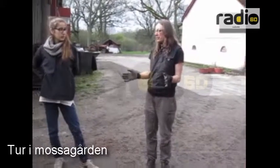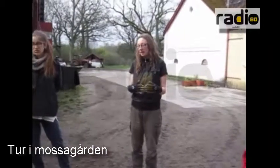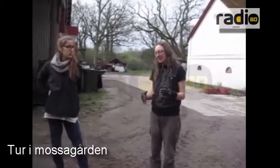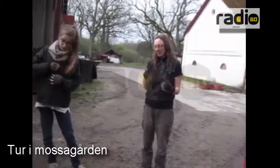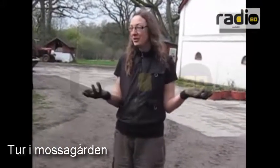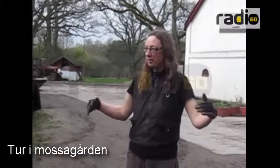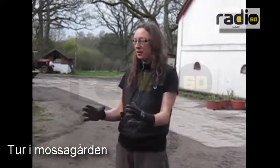Farms should be moved out from the villages. It was at the end of the 18th and beginning of the 19th century. So this was moved by hand and horse. Wow. Yeah, to this place, and it was drawn out on a map. This place is where it should be a farm.